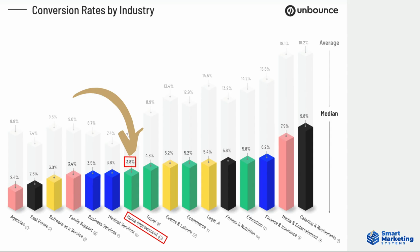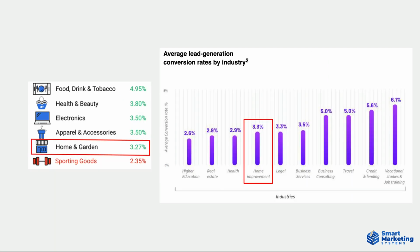Here we see a graph from a study run by Unbounce, a landing page software, and in it they say that the median website in the home improvement industry converts at 3.8%. Another example to back that up was a study from Yotpo that said home and garden related websites converted at 3.27%. And another study said that home improvement websites converted at 3.3%. So let's be generous and round that up all the way to 4%.